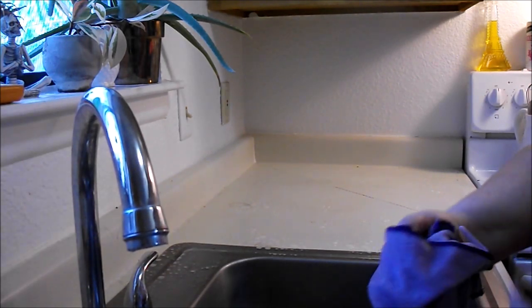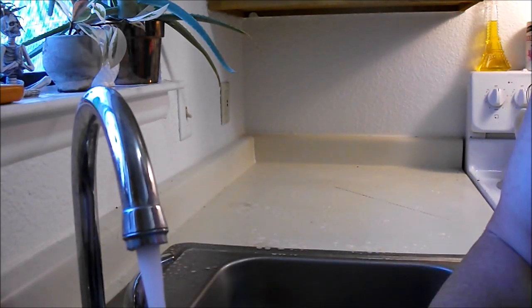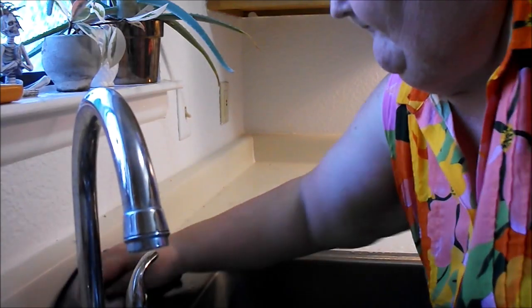Right now I'm burning a blooming lilac candle that my daughter Crystal gave me in my living room, and here I am wiping off the back of the sink, trying to get that all cleaned up.